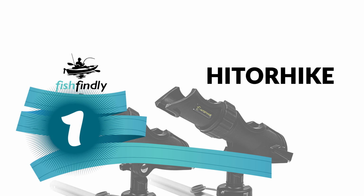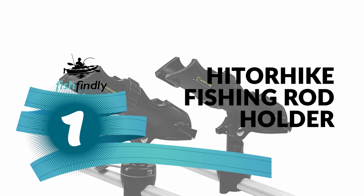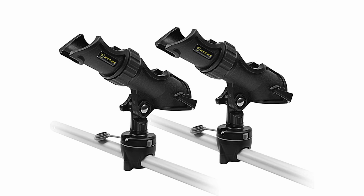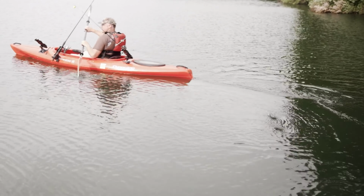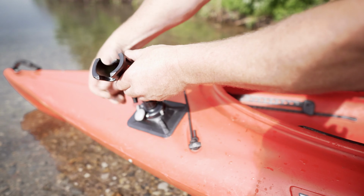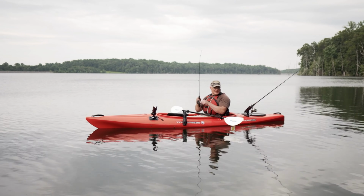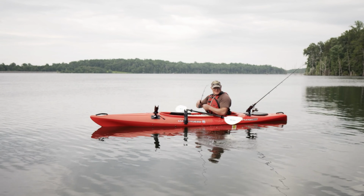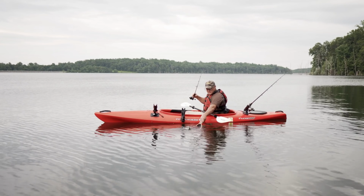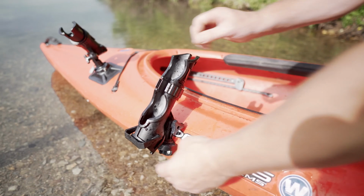Number 1. Hydrohike Fishing Rod Holder. If you are interested in knowing about the best fishing rod holder, then look at this Hydrohike fishing rod holder. It has high-impact resistant construction and is made of eco-friendly, strong and anti-corrosion material that makes sure each kit has a long lifetime. Hydrohike fishing rod holders have universal fit capacity, such as fitting spinning reels, fly reels, boat reels, Baitcaster reels. It can be adjusted 360 degrees horizontally and over 90 degrees vertically.